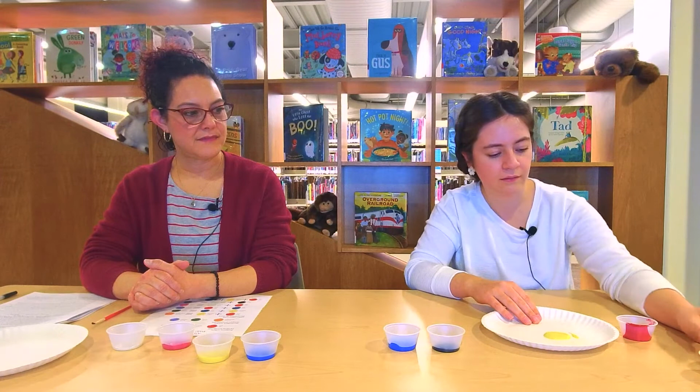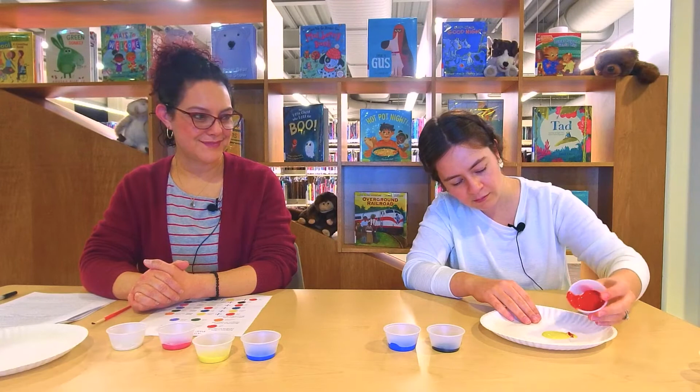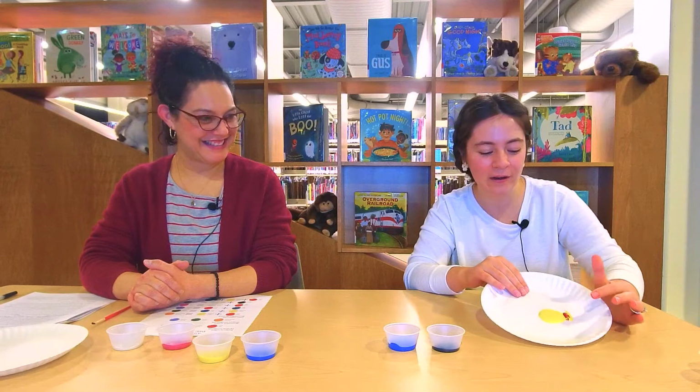Right here we have some reds. We're going to put a little bit of red. Looks like ketchup and mustard. I know. And then I'm going to mix them together using my finger, but if you had a paintbrush and wanted to use a paintbrush, you can use that too.